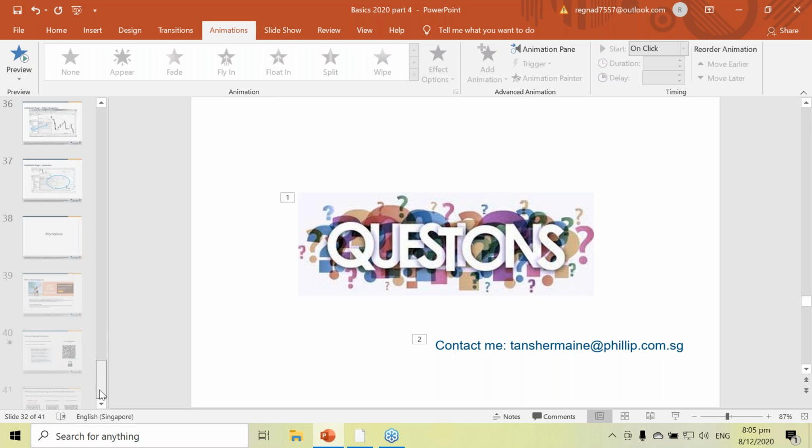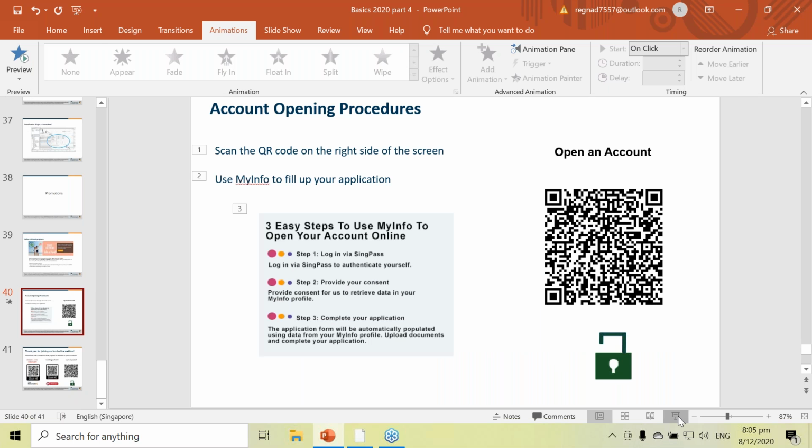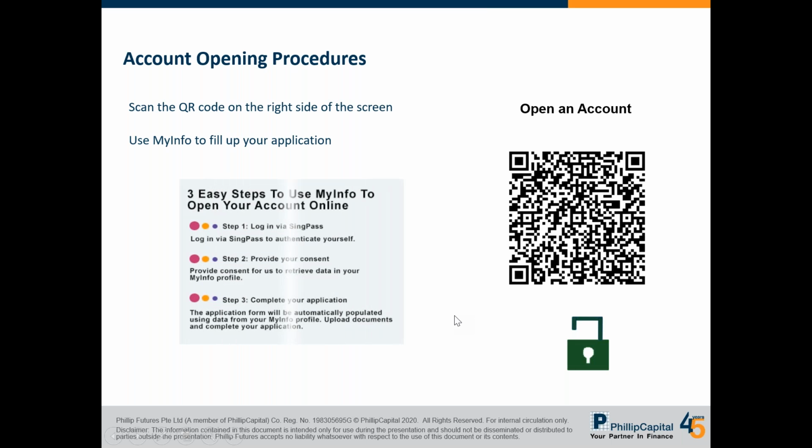You just need to register for the account, which is over here. Just scan the QR code here, and then use your MyInfo to fill out the application. Once it's done, your account is done, and you can start to fund your account. We do not ask for a minimum deposit anymore. It used to be that case, but right now we just do away with it because it's so troublesome. Just open your account, and if you want to trade, you just put in the money. Simple, straightforward, which I love.